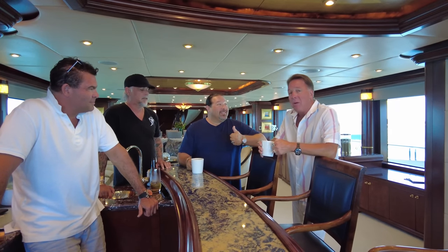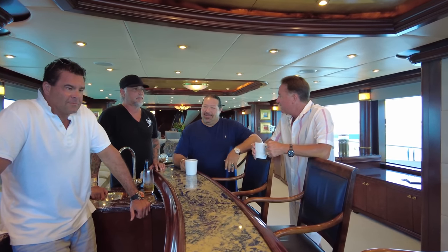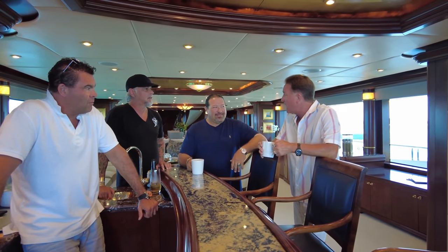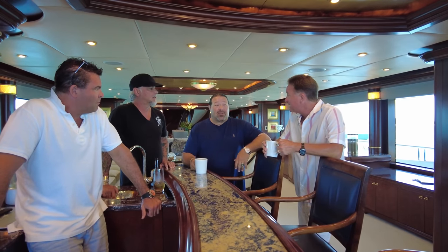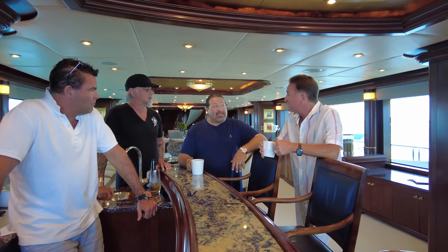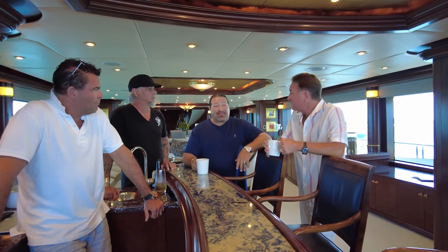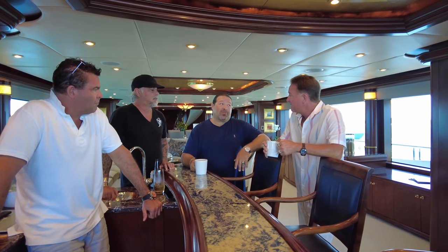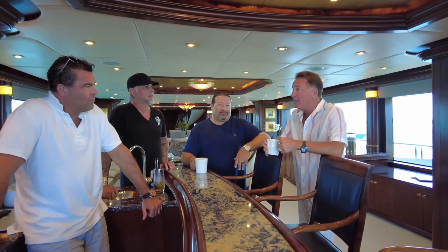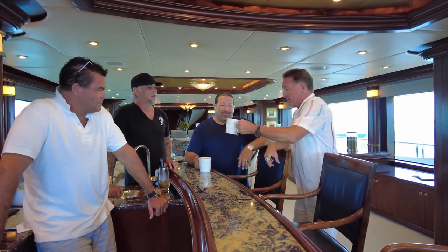Let's do it. So why would we want to go to the engine room? What does it take to make a 161-foot boat go 20 knots? 20 knots to cruise, 24 knots top speed. It takes twin Caterpillar V16 twin turbos with 3,486 horsepower each. So what does 7,000 horsepower look like? I don't know, but let's go. Cheers.